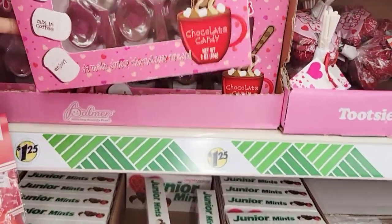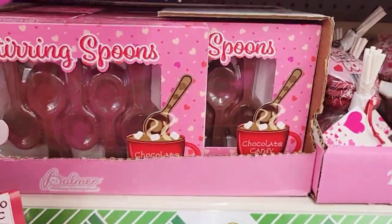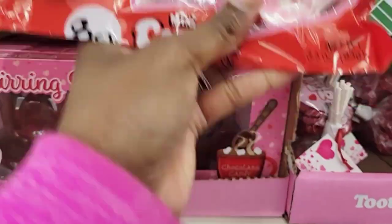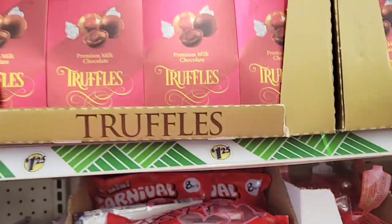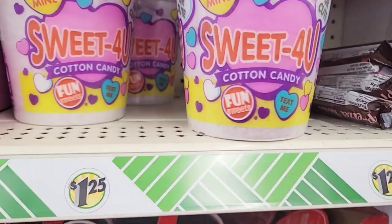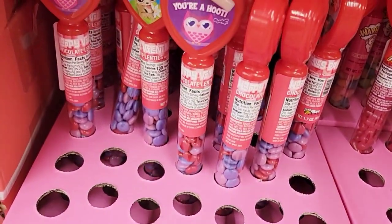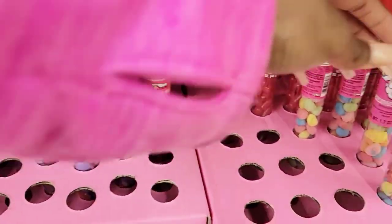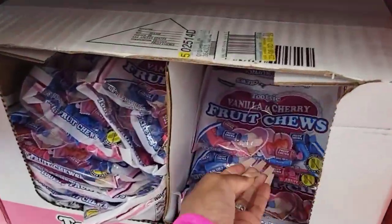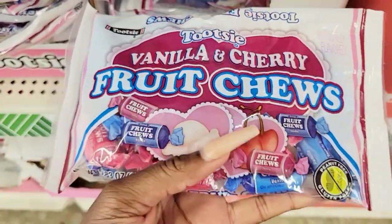They also have some Valentine stirring spoons. And then they have the mini carnival heart pops. Truffles. Cotton candy. They have the Your Hoot little candies here. Warheads. What are these? Vanilla and cherry fruit chews.